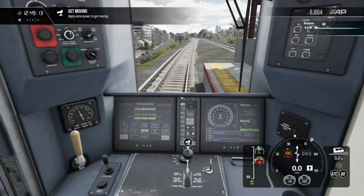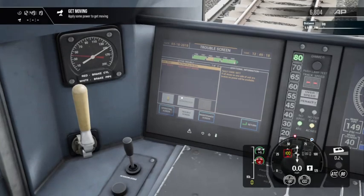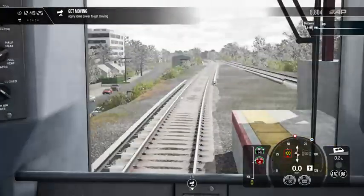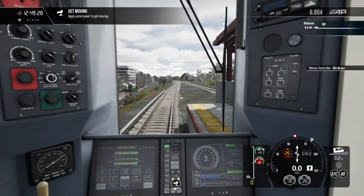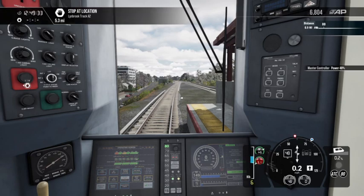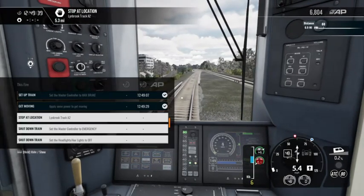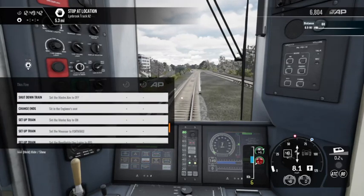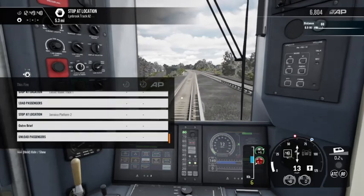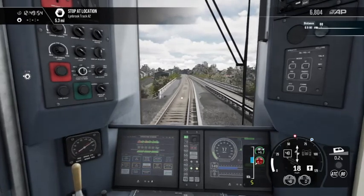Okay, the brake is charging. Let's see, what are we complaining about up here? Is it the same stuff? Oh yeah, it's the same issues. Okay. Everything should be good to go. Let's continue. Alright, Lynbrook track 1, A2, my fault. Okay, from Lynbrook, we're going to switch ends again, and then go Valley Stream, Rosedale, Laurelton, Locust Manor, Jamaica. Alright, so it looks like this is a little longer than they said it was going to be.